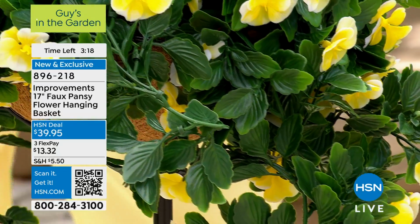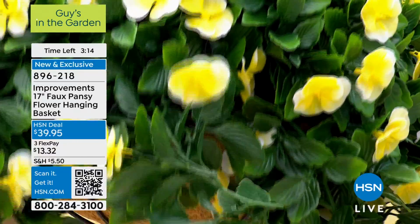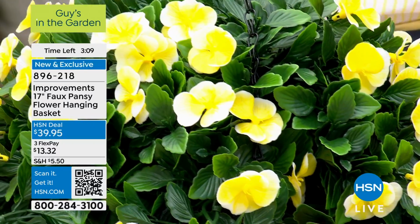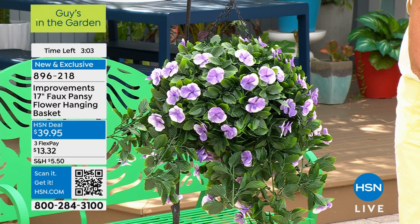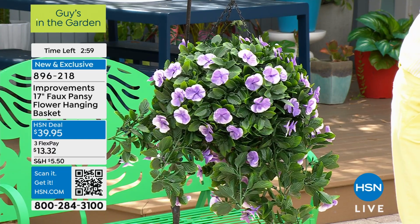You've embraced all the plants that we have brought you over the seasons, and the pansies are brand new and absolutely beautiful because everybody loves pansies. They've just got that beautiful little shape on them that makes you look like you're smiling. But then again, you've got this size, which we're talking about, that's 17 inches in diameter, 27 inches from the top of the plant all the way to the bottom.